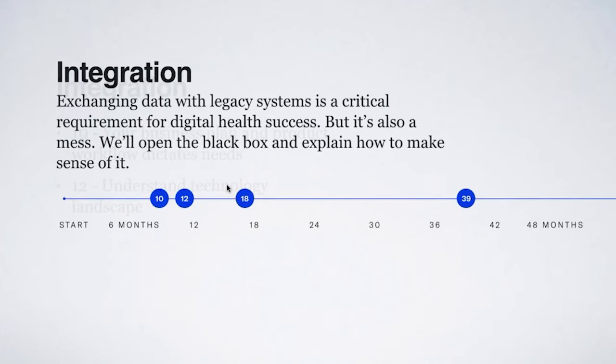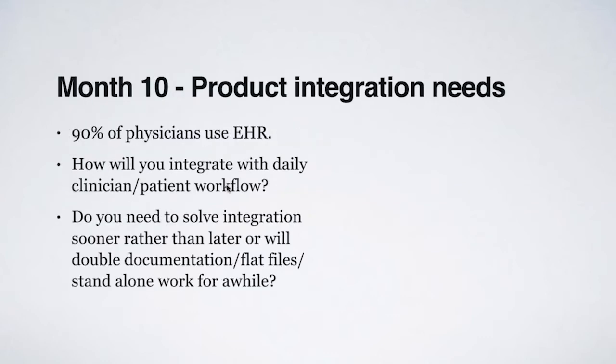Talking a bit about integration and exchanging data with legacy systems, you don't reach it until the end of the first 12 months, but we do want to talk about the preliminary steps you need to do to determine data integration. First, determining if your product and your business needs data integration with existing systems and understanding those specific data and technology pieces. So in 2017, 90% of physicians used the EHR, and for better or worse, whether they like it or not, that's where most physicians and most clinicians live.